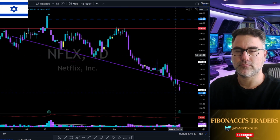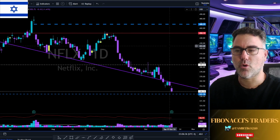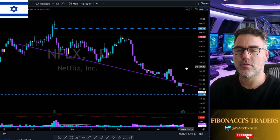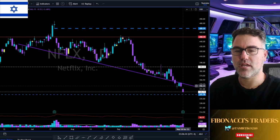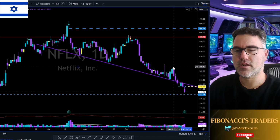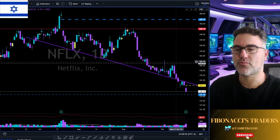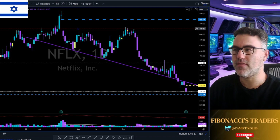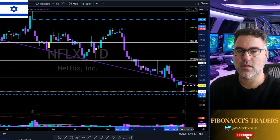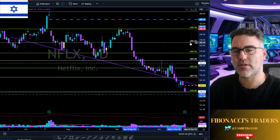Netflix 9% to the upside. Closed at the 390. Beat earnings on all the data. Now we will have an open gap over here. Let's see where Netflix can go. Bulls of Netflix, will they wake up and push price above the 400? And then we can take Fibonacci. Swing high, swing low, 394.